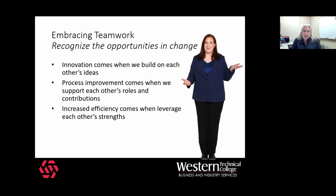Recognizing opportunities in change come in these three areas, and I just called them out this way: innovation, process improvement, and efficiency. Innovation, I think, comes more easily when we build on each other's ideas. How often have you had a brainstorming session and somebody throws out an idea, even if it's a little wacko, but it sparks another thought in someone else's mind, and you come up with a step change type of opportunity that the one individual hadn't thought of or hadn't considered on their own.